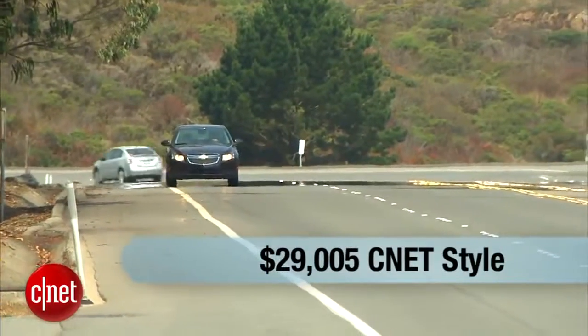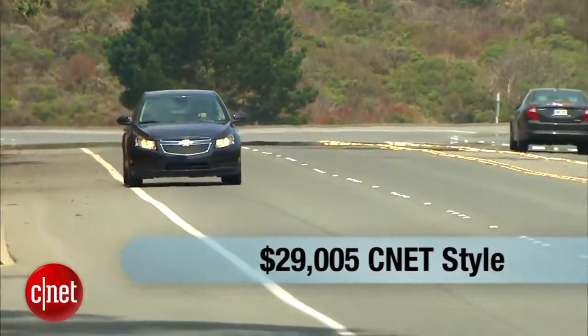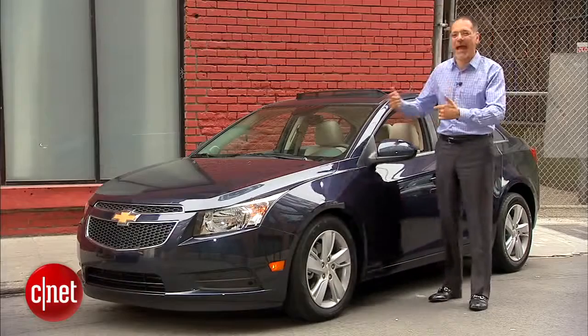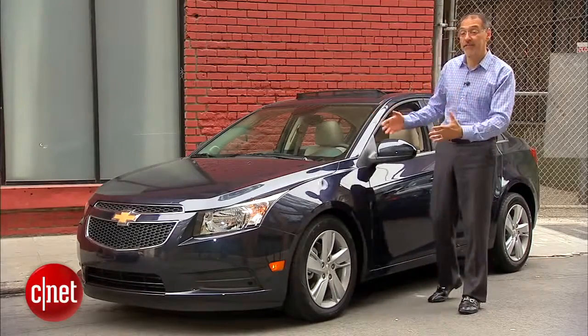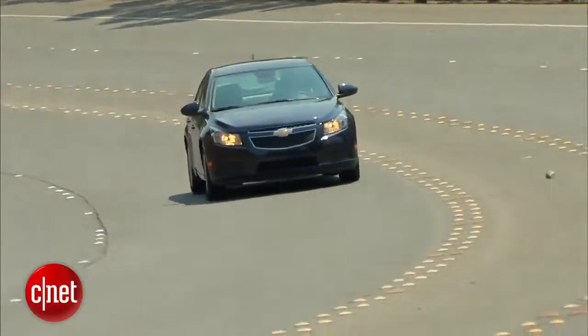Not bad, but notice you've got to care about the high equipment level on this car to make it work out. Otherwise, you can never earn back the additional cost of this versus the Cruze Eco gas car. It just isn't going to happen unless you got a century on your hands.